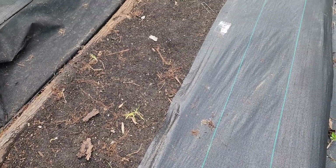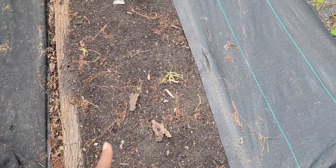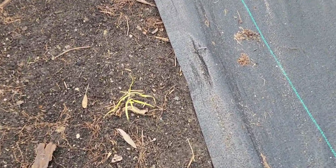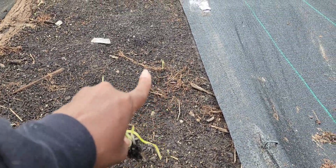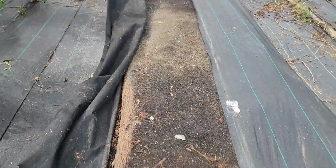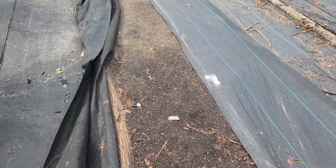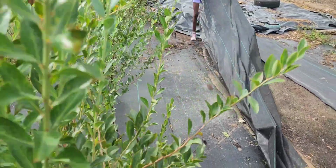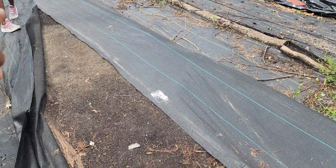This bed was the bed that's been covered all year, and it looks amazing even though the landscape fabric uncovered it, but there's literally only a weed here and maybe that one right there, but we're gonna recover it. We didn't plant in this year. With the high winds, I guess it blew it over, so we have to recover it. The pins are in the ground.